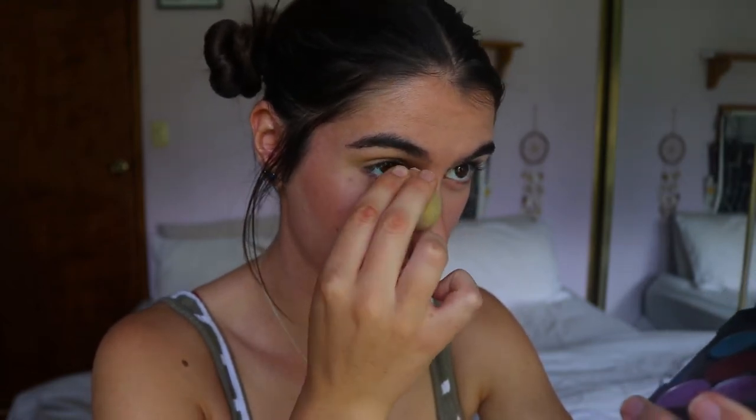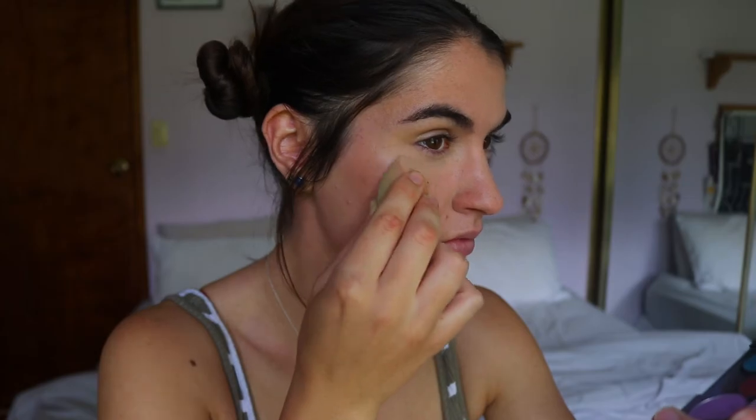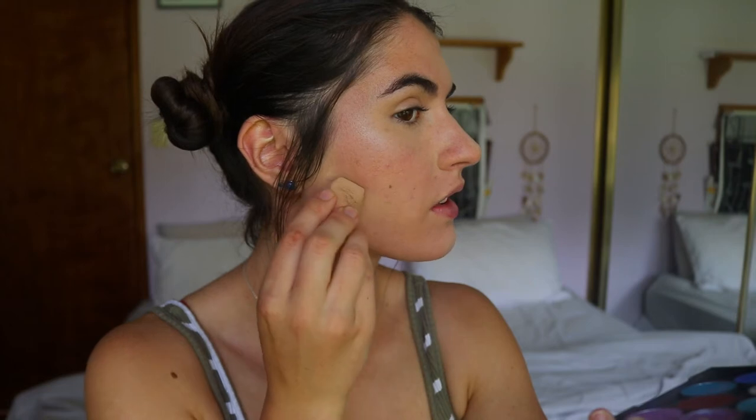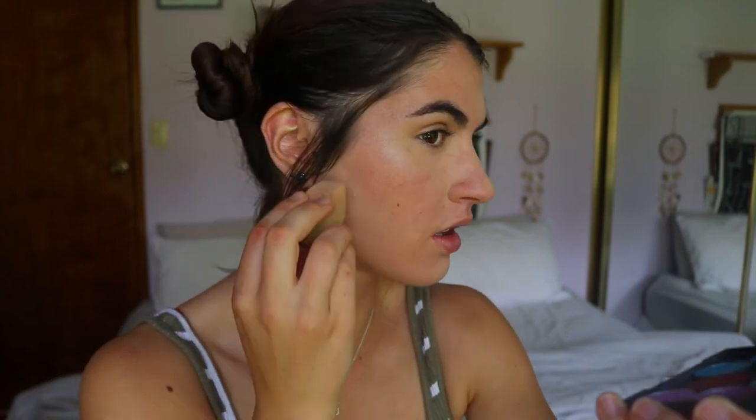Now to set my face in place, I'm going to take the Raw From the Earth Pressed Powder in the shade Nude and I'm just going to press that into the skin with a dry beauty sponge. I just press it anywhere that I've applied concealer, so in that triangle down the center of the face, around my nose as well. And I also like to kind of press it under where we applied that concealer, just under the cheekbones a bit.